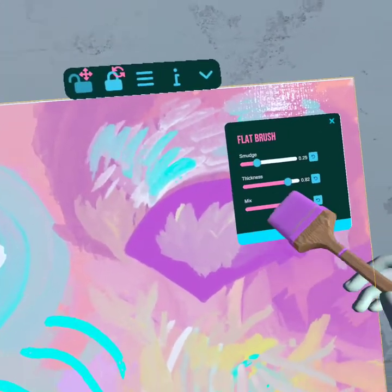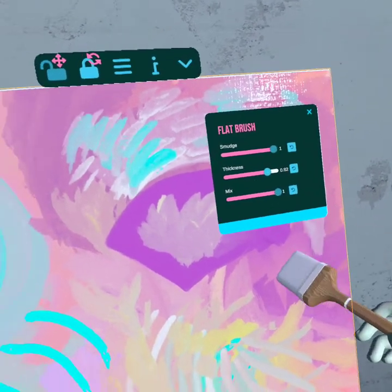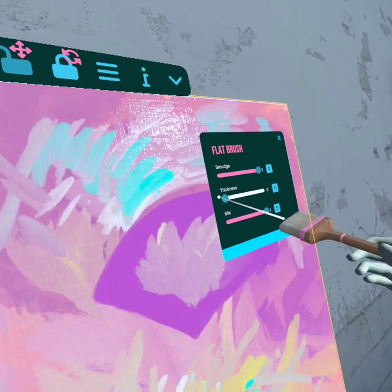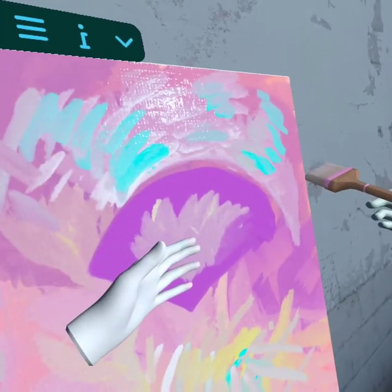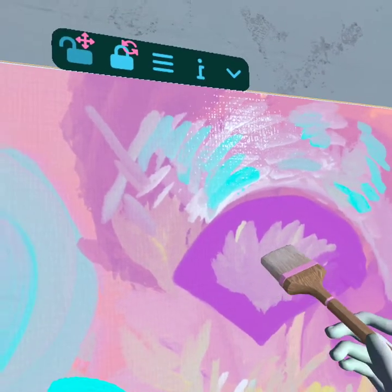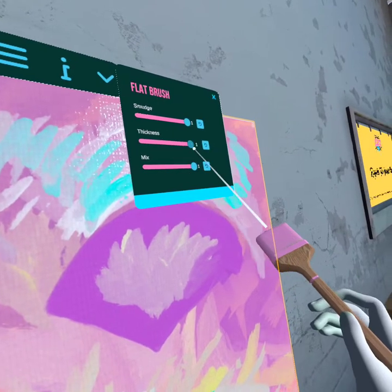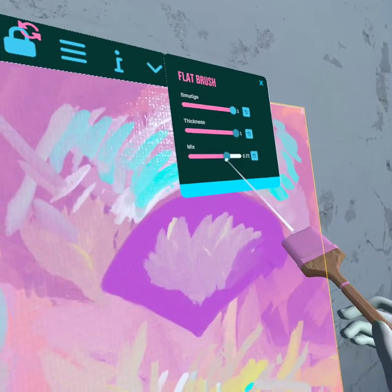Smudge is how much it smudges. Like, let's turn it all the way up so you can kind of see. Well, here. Thickness is how much paint is on the brush. So you can see here when I turn thickness up and down, it emulates it. And mix is how much it mixes with the other colors that are on the canvas.